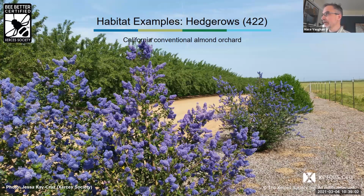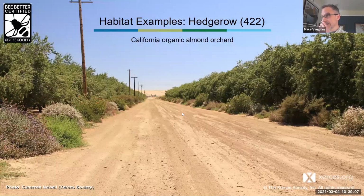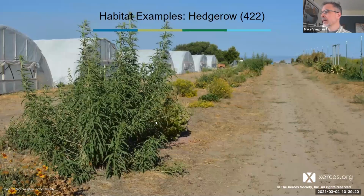So here's an example of a hedgerow we planted many years ago next to a conventional almond orchard. Here's one running along the tree lines and the road to this orchard. This is a really big organic almond orchard. Actually, this one too is Be Better certified. Just getting this habitat into these landscapes. Here's an example of a smaller hedgerow that runs through the center of a diversified organic farm in Idaho, just outside of Boise. Again, it's a mix of shrubs and wildflowers plugged in, a couple of rows wide, running down through the length of this farm.